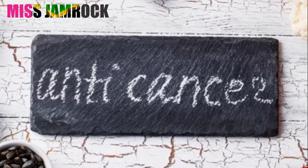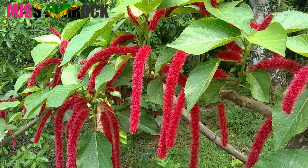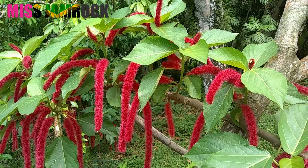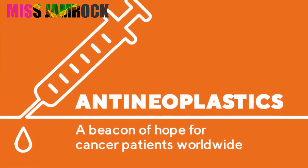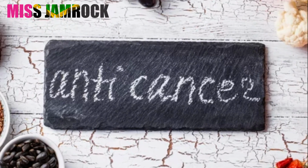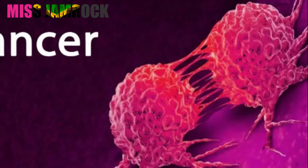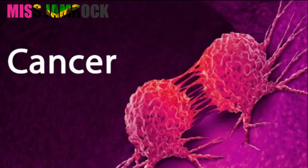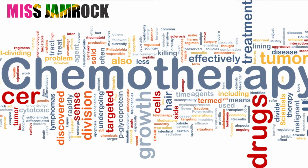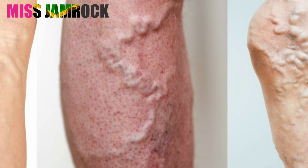In terms of its anti-cancer activity, according to the review article, constituents in puss tail are also known to have antineoplastic activity. Antineoplastics are used to inhibit the growth and spread of cancerous cells and so combat the development of cancer. Antineoplastics are also used in chemotherapy to kill cancer cells and prevent their spread. Puss tail constituents are also said to have antithrombotic activity.